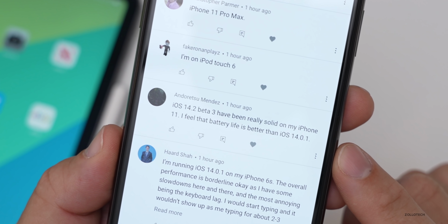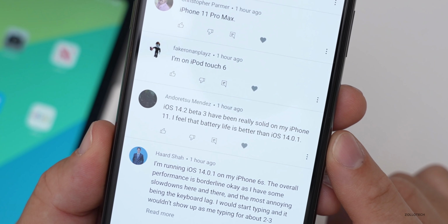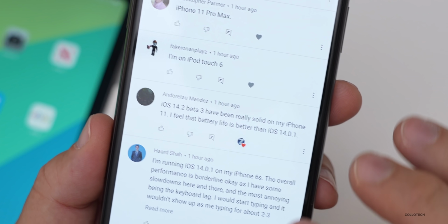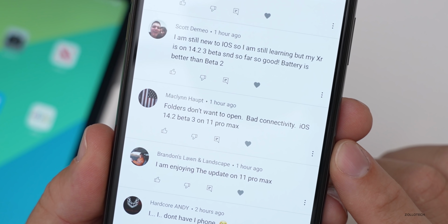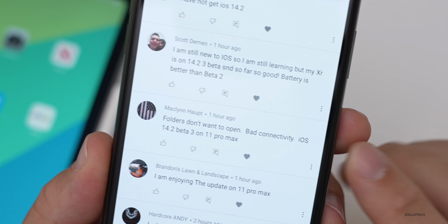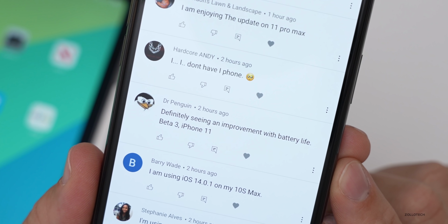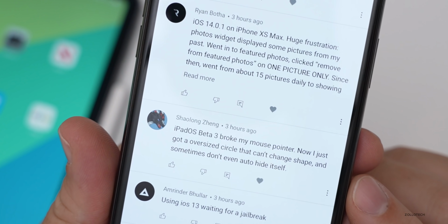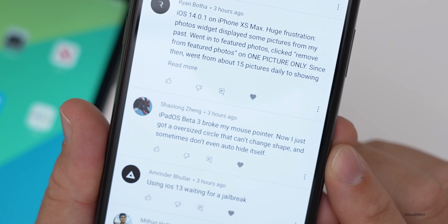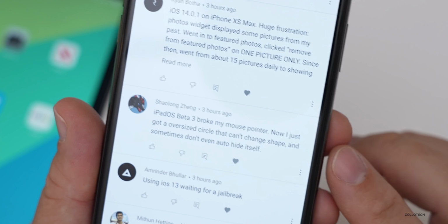And Dorestu Mendez says, iOS 14.2 beta 3 have been really solid on my iPhone 11. I feel that battery life is better than iOS 14.0.1. Macklin says, folders don't want to open, bad connectivity, iOS 14.2 beta 3 on 11 Pro Max. Dr. Penguin says, definitely seeing an improvement with battery life, beta 3, iPhone 11. Xiaolong Zheng says, iPadOS beta 3 broke my mouse pointer. Now I just got an oversized circle that can't change shape and sometimes don't even auto hide itself.